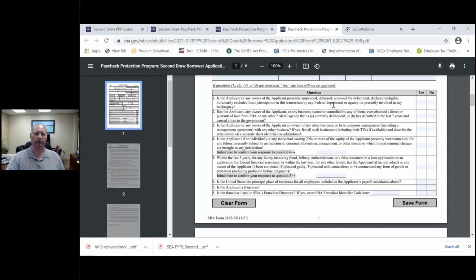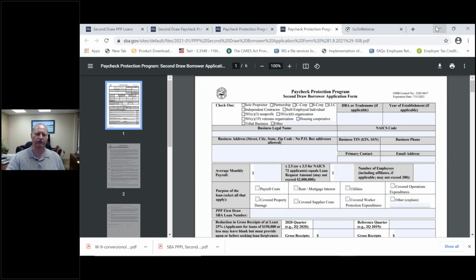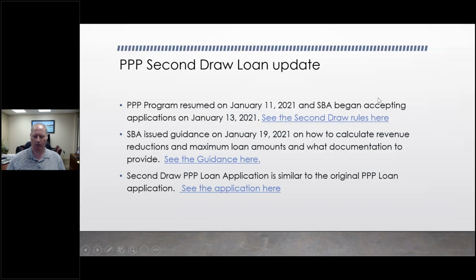I know in round one, there were some banks that would accept paper applications, but I think this second draw, you'll see most banks are going to be wanting the application done on a portal or electronically.